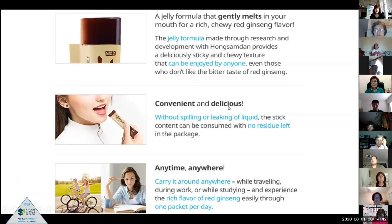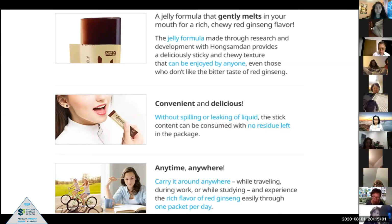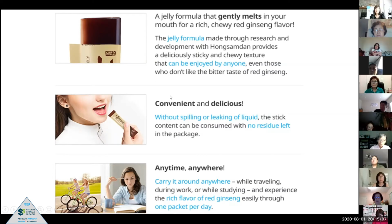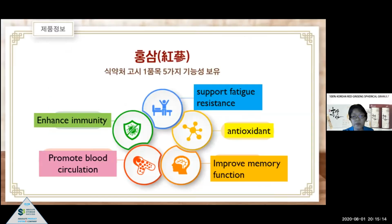The red ginseng jelly stick comes in a jelly format, so it's easy for everyone to take, easy to carry, and it doesn't have any spilling or liquid to leak. So anyone who had a hard time taking Hong Sam Dan because of its bitter taste can enjoy this very much. When I first delivered to customers, they were really happy with it, so excited about the taste, and they wanted to order more.